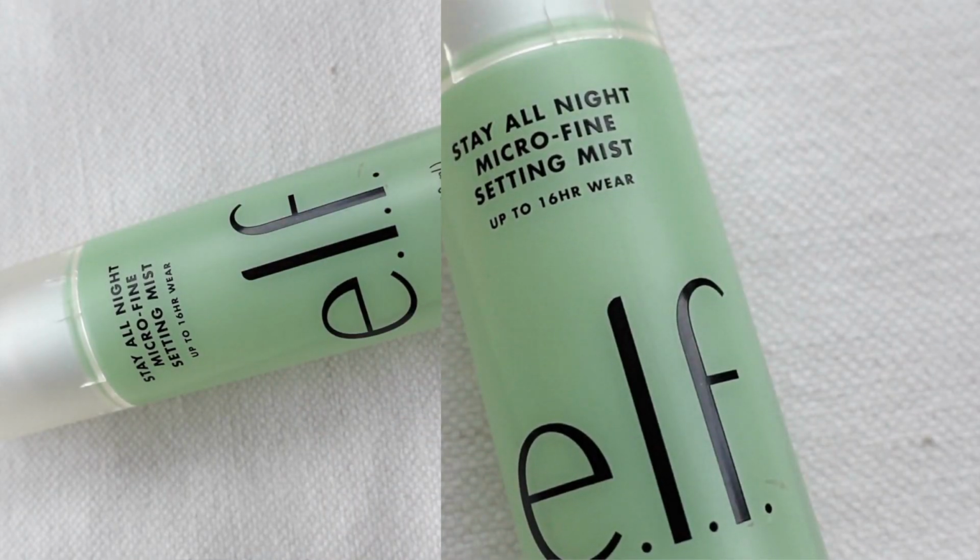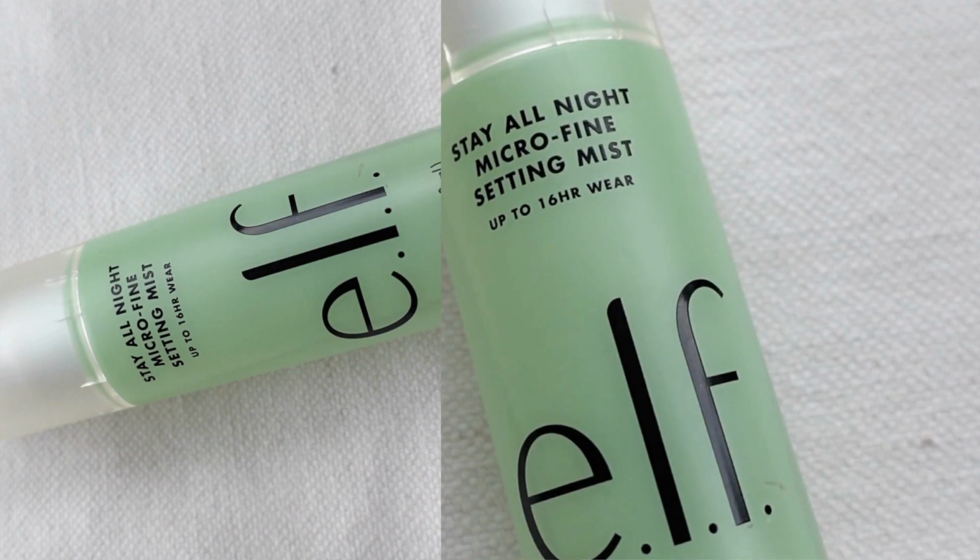And there we go. Once the lips are done, I just want to lock everything in. I'm using the e.l.f. Stay All Day Microfine Setting Mist. Love this right now. And I'm just going to set this to make sure it lasts all day long. And once that is on, let me just add a little bit more blush. I feel like it got lost a little. Okay, once that is done, we reapplied a little bit more blush, and this is the final look.